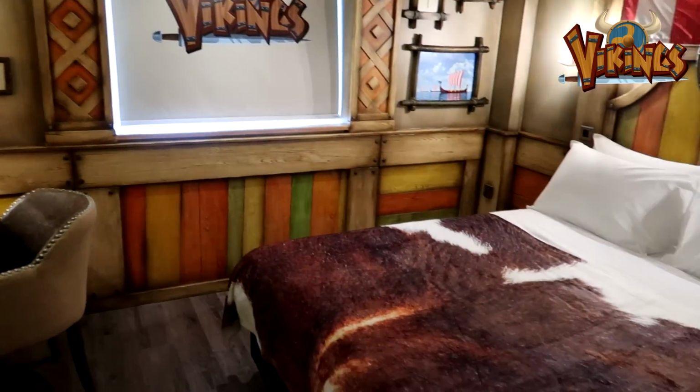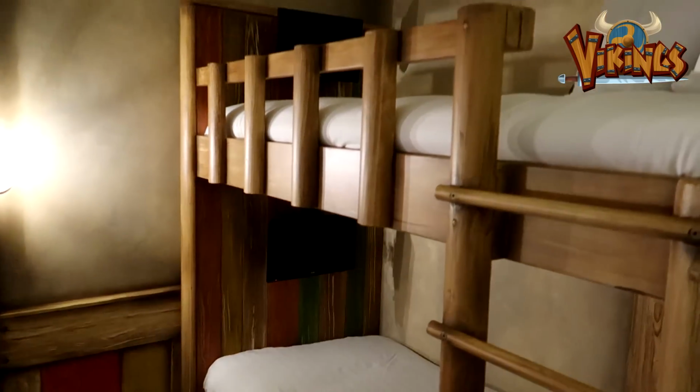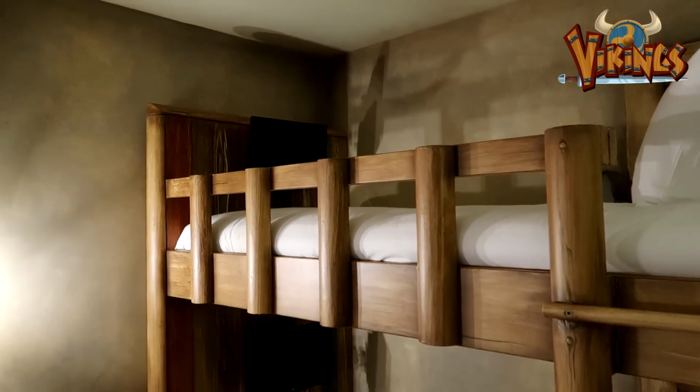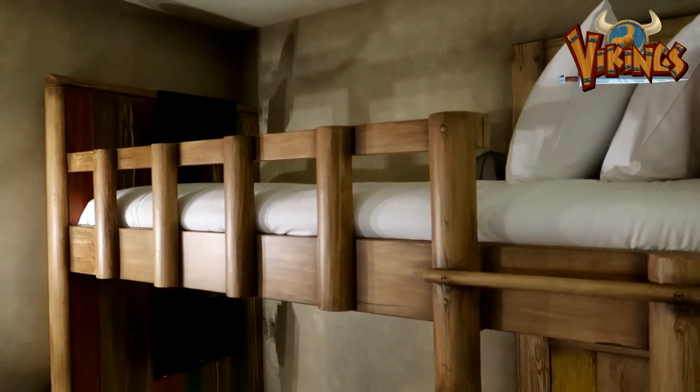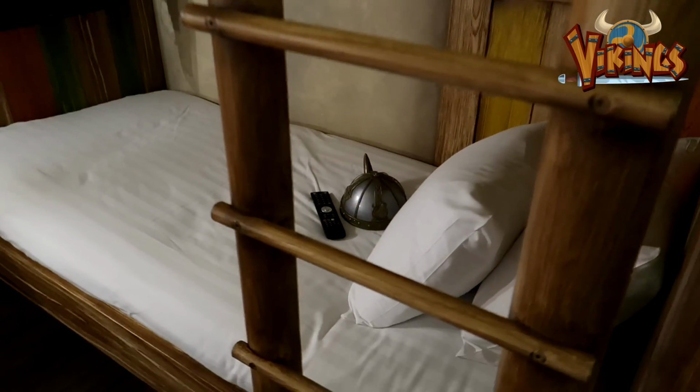They're really nice. The cover on the bed, and of course you've also got the bunk beds over here as well with that nice wooden effect. You've got a couple of TVs up there as well, one for each of the bunks, and also a little Vikings hat just on there as well, which is nice.